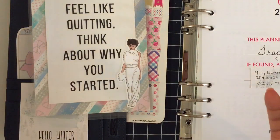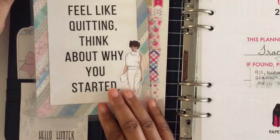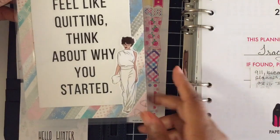I feel zero pressure to buy from other shops, and I am clearing out my collection every day of shops that I feel don't serve me the way that I thought that they would.